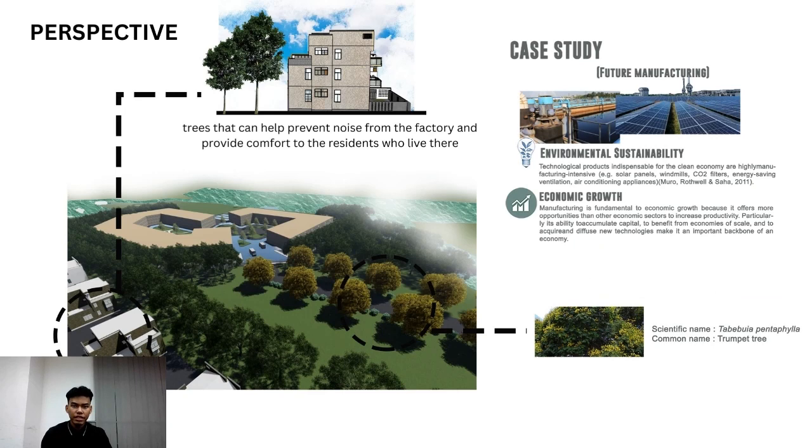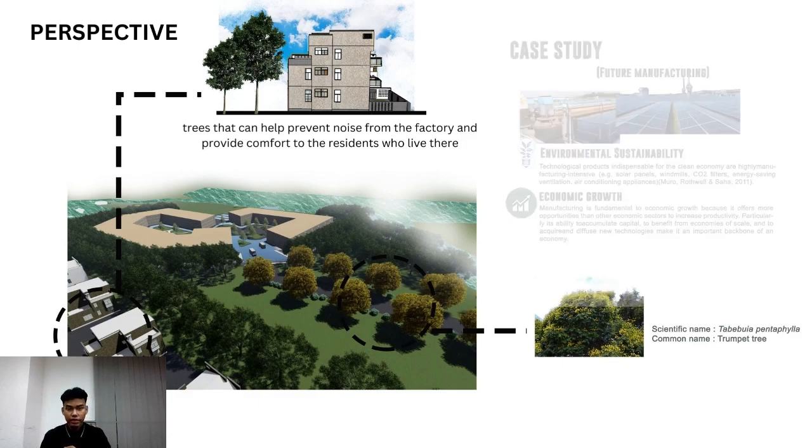Perspective view towards industrial area. Trees are arranged in abundance to help prevent noise from the factory and provide comfort to the residents who live there. This tree planting is inspired by a case study that is concerned with two aspects, namely environmental sustainability, which is concerned with the environment and maintaining its greenness, and another aspect is economic growth, because it provides an opportunity to increase productivity, which can improve the economy of the local area.